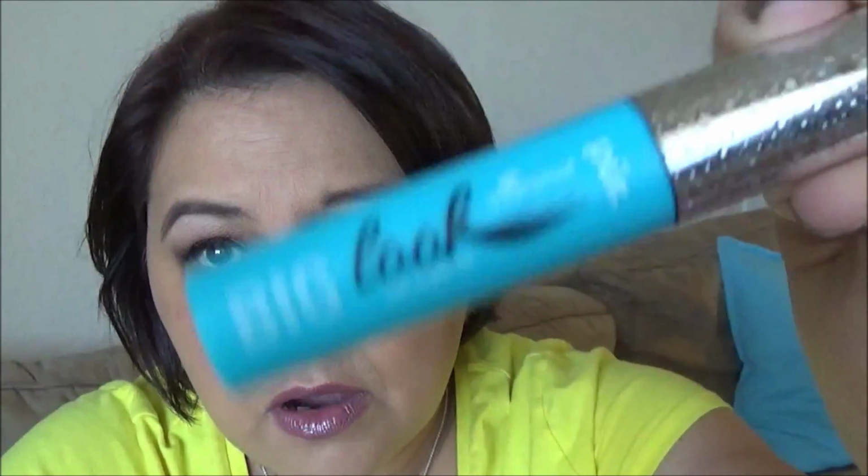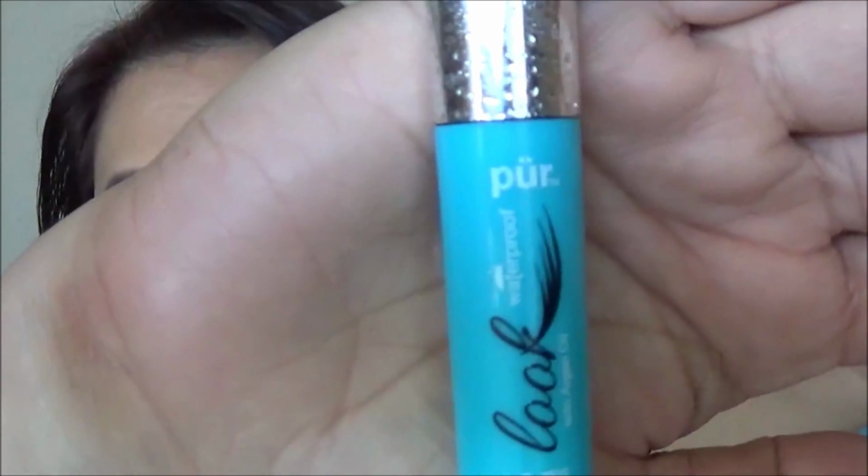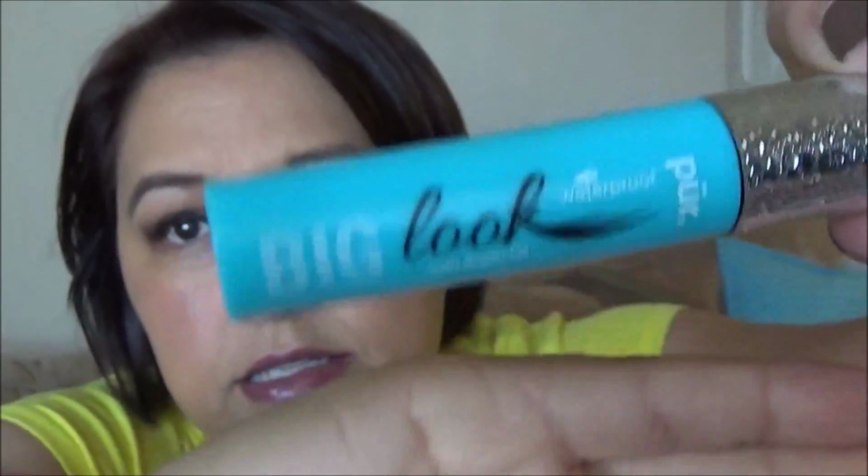From Pure Minerals, is it Pure Minerals? No, from Pure, P-U-R, and P-U-R has the, let's see if you can see it, little dots on the top. And this is the waterproof. I think they have a regular one that is in a pinkish reddish tube, but this is the blue one. It's the waterproof one.